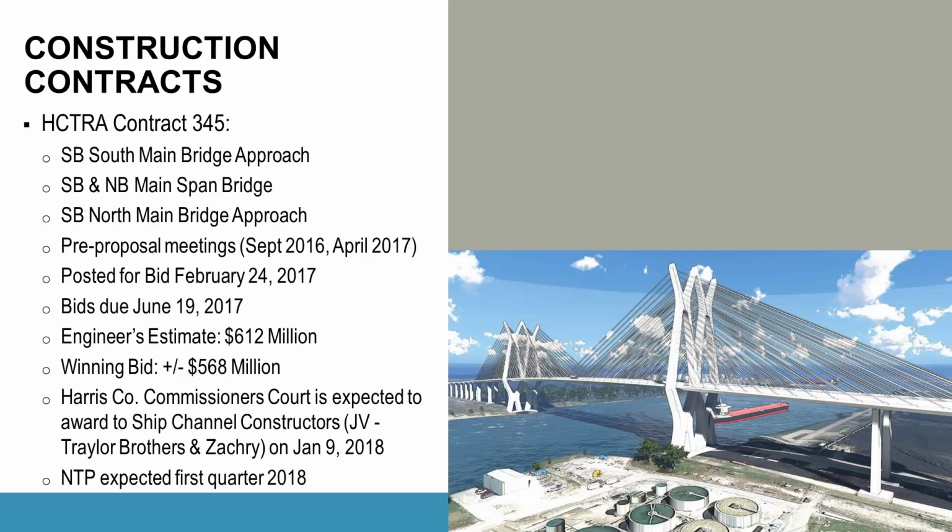So the biggest contract was that 345 contract, the first contract to be posted in February of 2017. And that included both the northbound and the southbound portion of the main bridge, as well as the approaches for the southbound bridge. So had lots of meetings. Bids were due in June of this year. The engineer estimated $612 million for that package, and the winning bid came in just under $570 million.